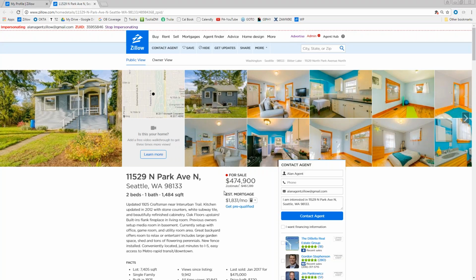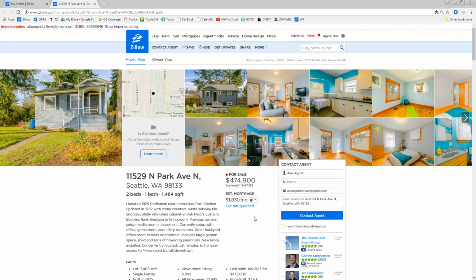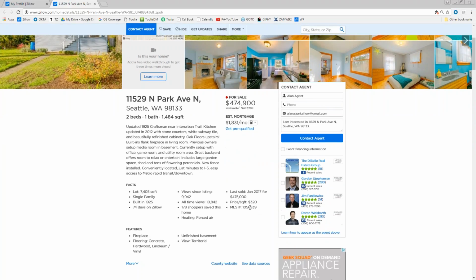So I have a listing here in Seattle, and if you look over here on the right, this is my contact agent box. So you'll see 4 agents here. That top agent is the listing agent. Now, everybody can show up in this prominently placed location for their own listings for free. All you need is that Zillow profile. Now, underneath that listing agent, we have 3 Premier Agents. These agents are paying to advertise in this specific zip code.